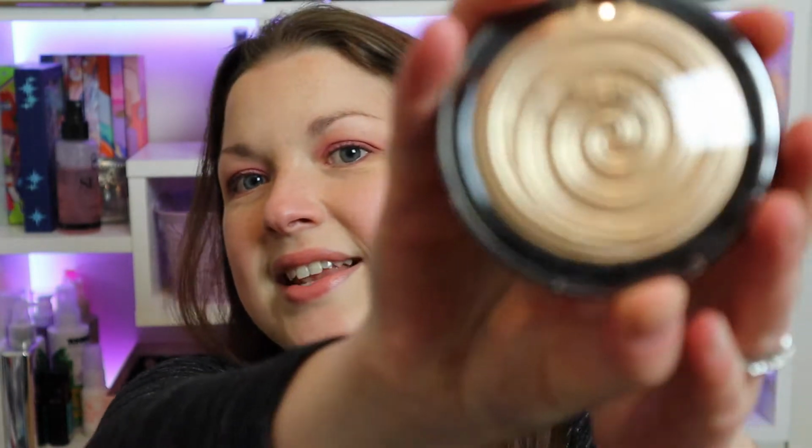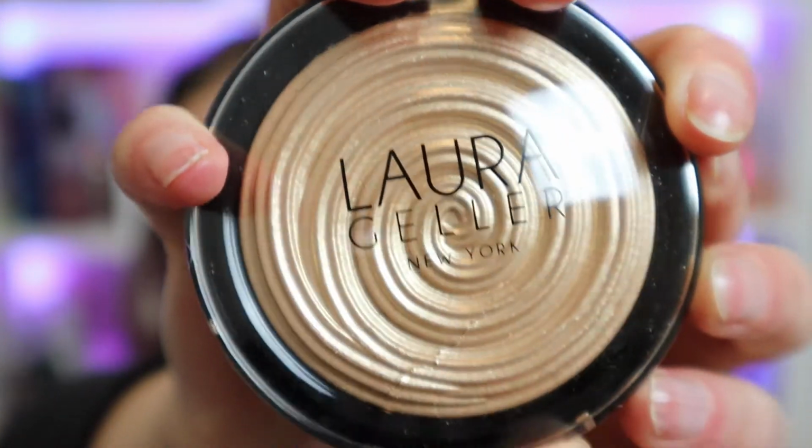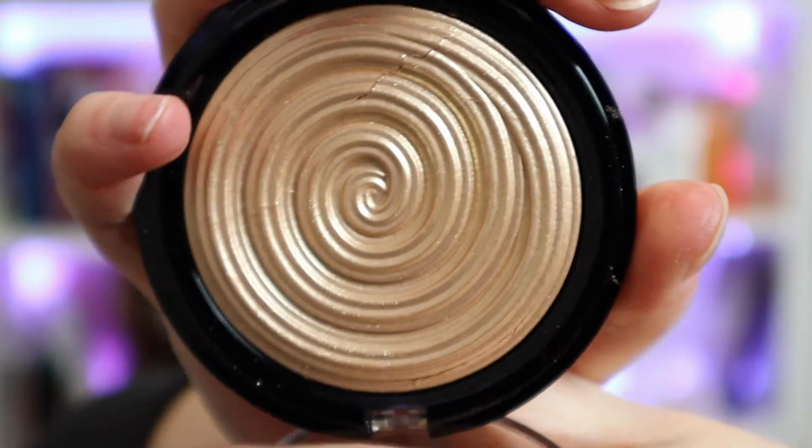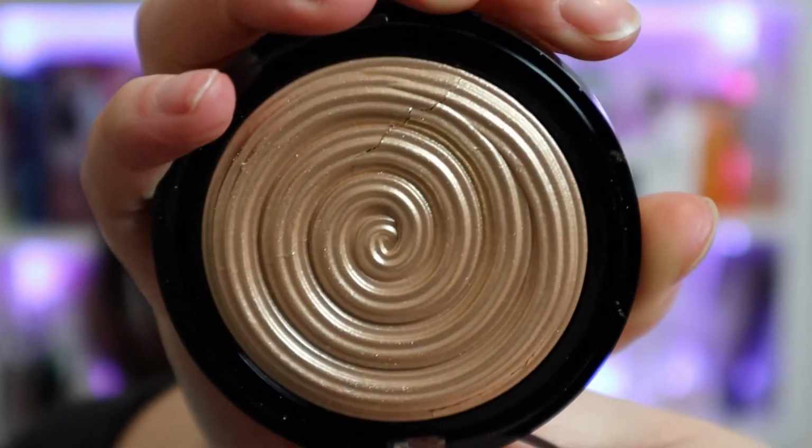Okay, so the first thing that we've got is this from Lorraine. Now it is a little bit cracked, and it was like that when it came. So this is the Baked Gelato Swirl Illuminator. Now this one is in the shade Gilded Honey. Now this was an item that we could pick an option for. So we could either get the shade Gilded Honey or there was Diamond Dust. Now I'm pretty sure that I asked for Diamond Dust, but for some reason I've got Gilded Honey.